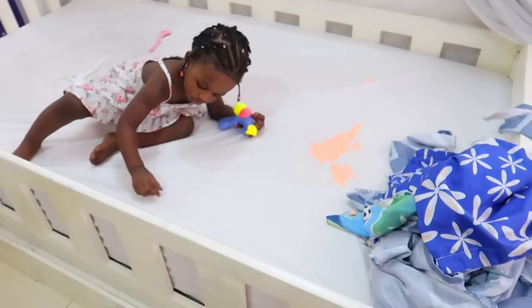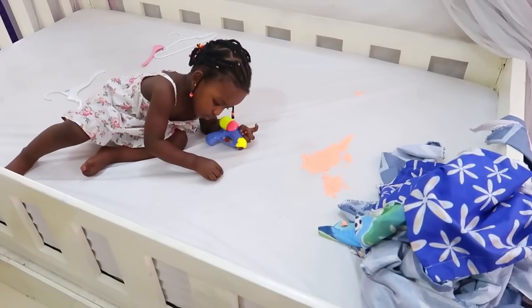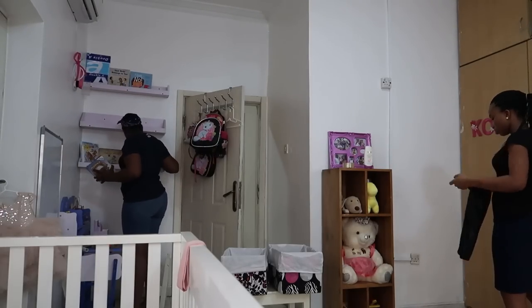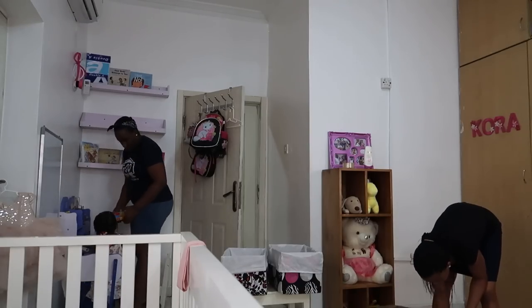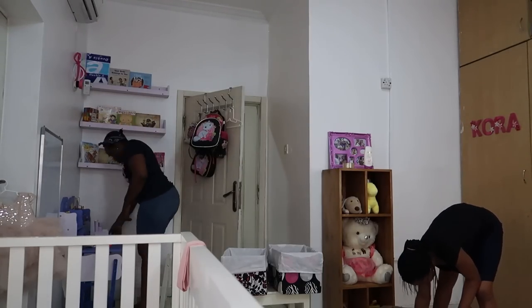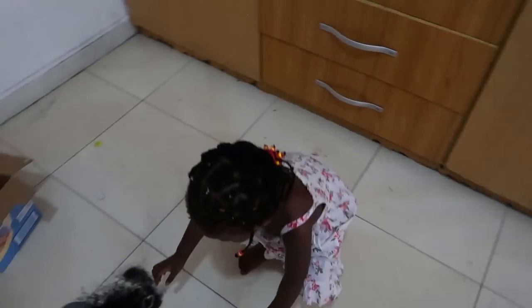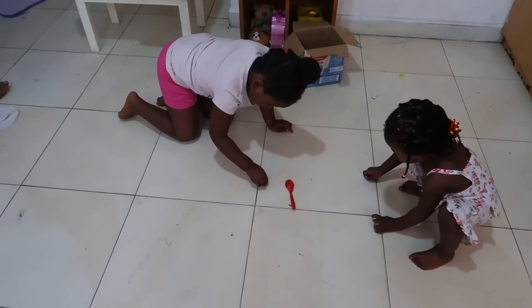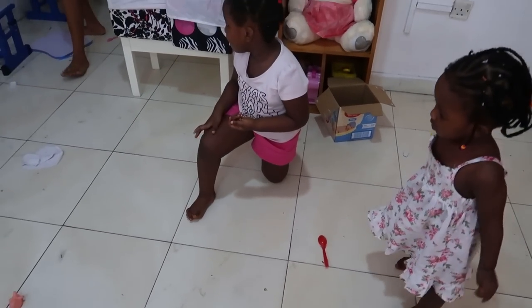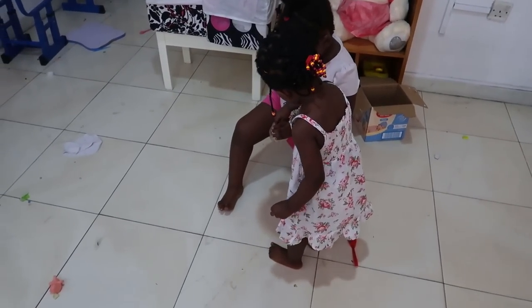Who did that? Me. Oh, yeah, go and remove it now. Quickly, go and remove the Play-Doh. Oya, pick up the beads quickly. Faster. Give them something to be pouring the beads into. Good. Good job. Faster.